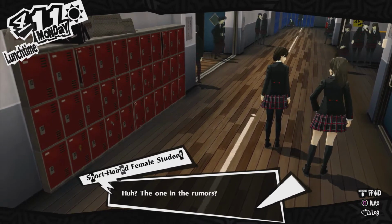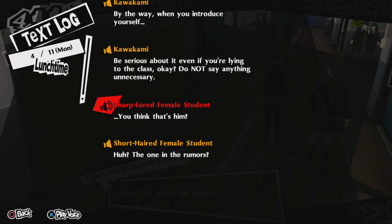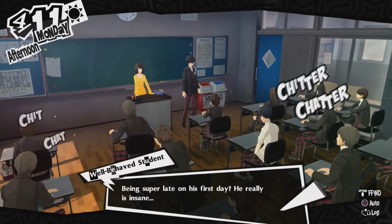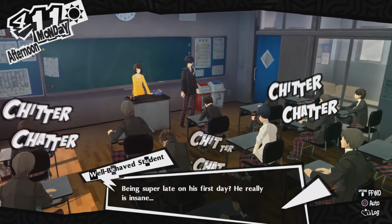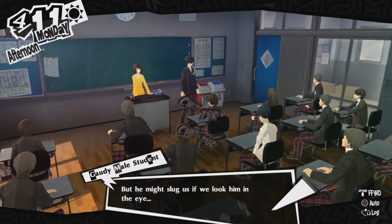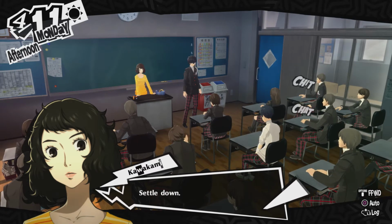That's him? Huh? Wait a minute. Did I read that correctly? Did that say sharp-eared female student? Not to be confused with short-haired female student. Okay. All right, those are some NPC names. Being super late on his first day? He really is insane. What? So we went from sharp-eared to short hair to well-behaved. Got it. He looks normal, though. But he might slug us if we look him in the eye. Brown-haired, gaudy male. What else we got? What other descriptions do we have of all these students?